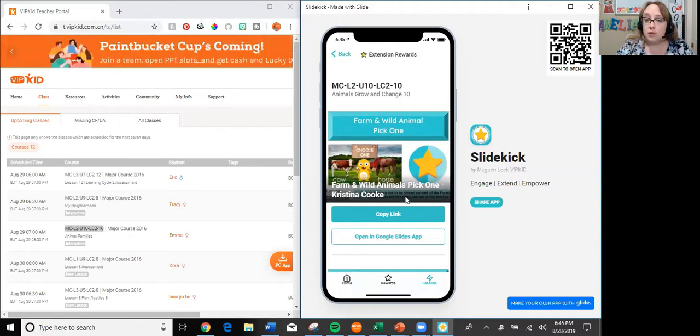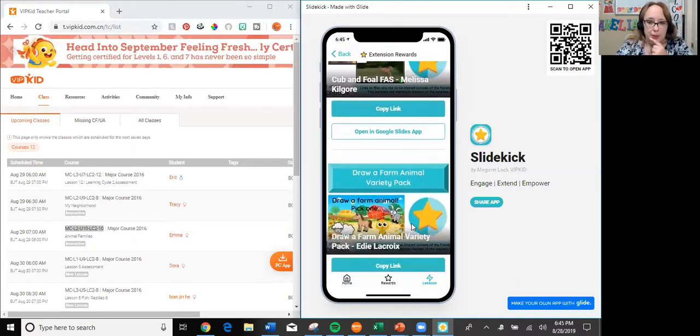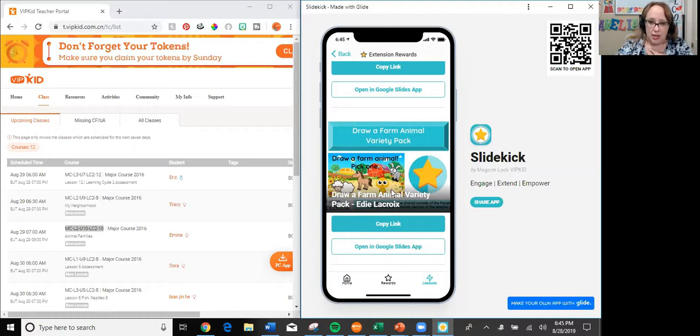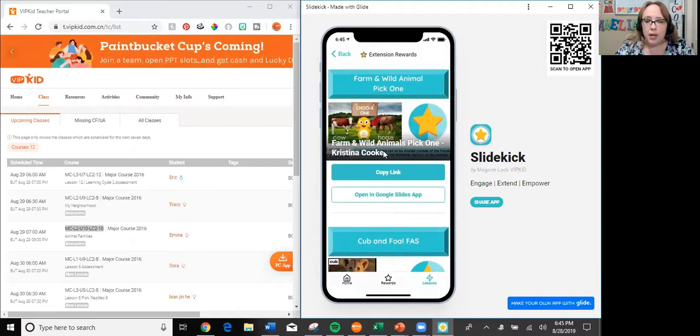Oh, so this is a good one. Farm and wild animals, where they pick one. Or there's cub and foal. That would be good. And I'm not a good drawing person. I mean, I have fun with it and I do try sometimes, but I don't think we're going to do that. So I think I'm going to go with pick one tomorrow.